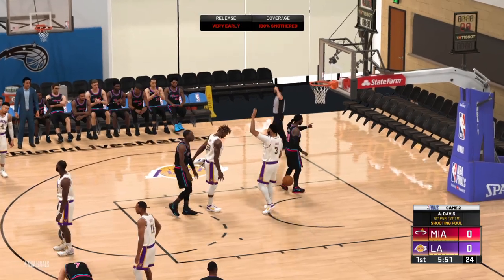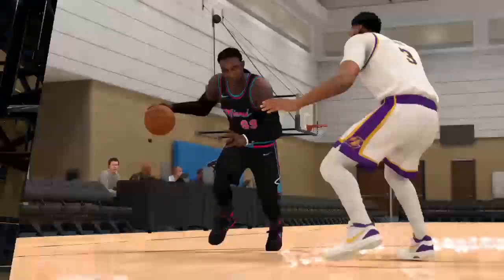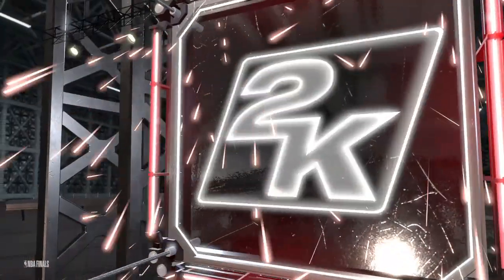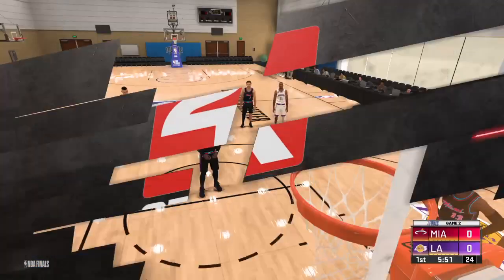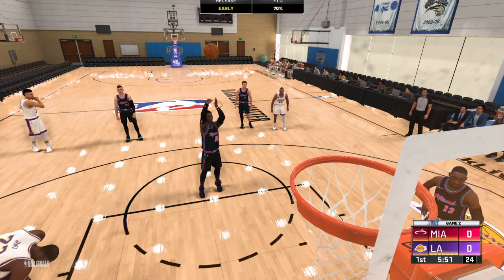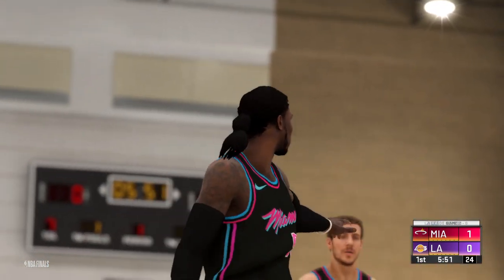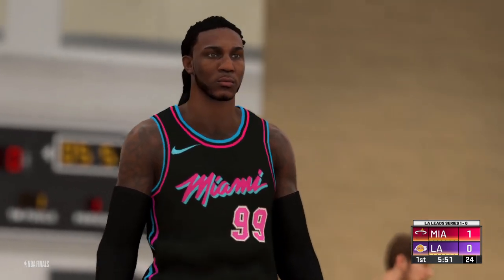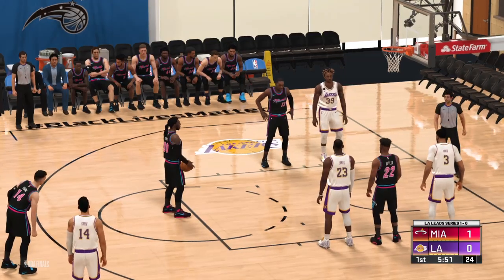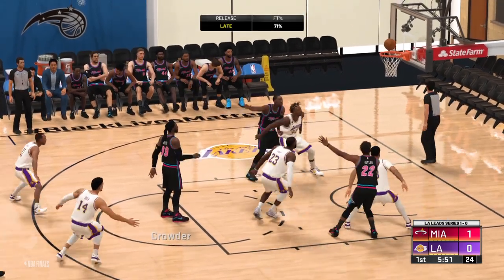And the call on the shot that sends him to the line. That's his first personal foul. Miami shooting their initial free throws of the game right here. Jay Crowder taking two shots. And he knocks down the first one. And he can't hit the second.